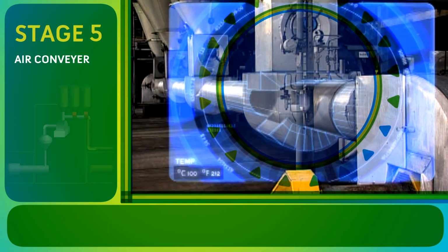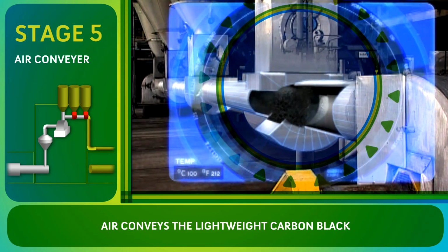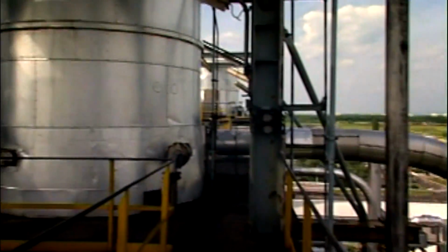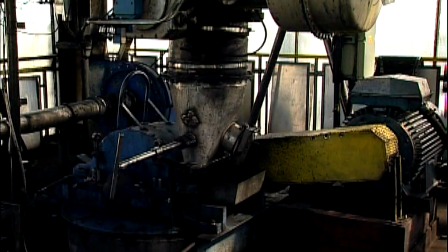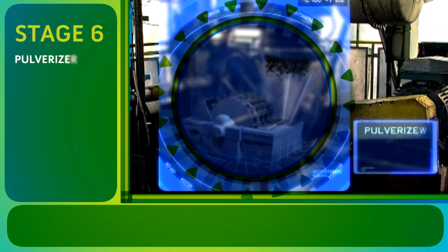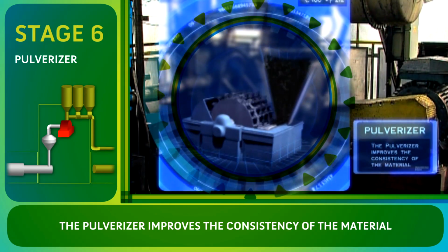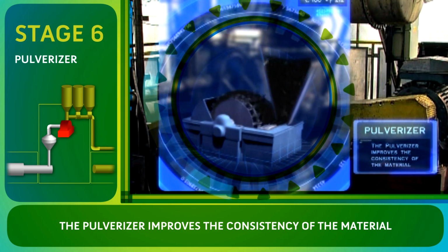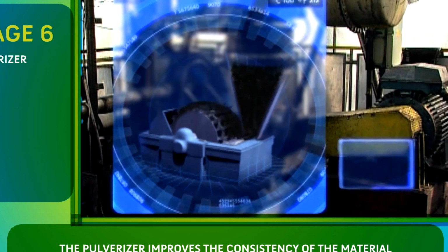Carbon black that is collected from the main bag collector, the first 3 modules, is conveyed by air to the dense tank bag collector, located in the beading area. The carbon black, which at this time is an extremely fine lightweight powder, is fed from the hopper to a pulverizer. Because consistency in carbon black products is critical to our customers, we use a pulverizer before we begin the beading process.